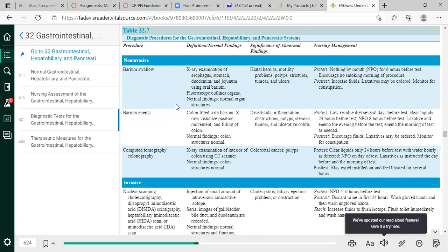And the barium actually works to give a better visual of whatever area the physicians need to look at.